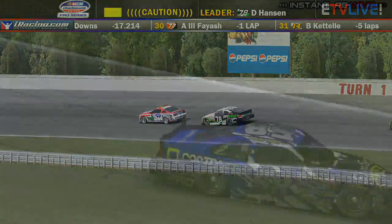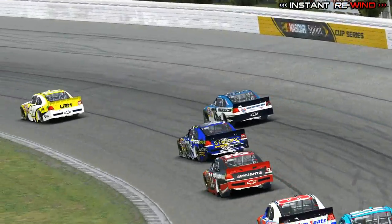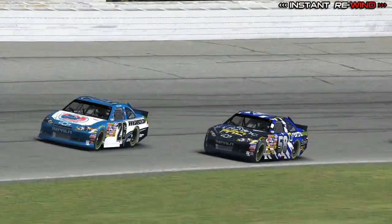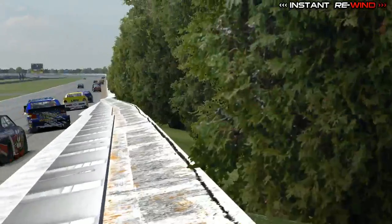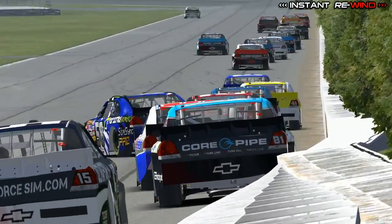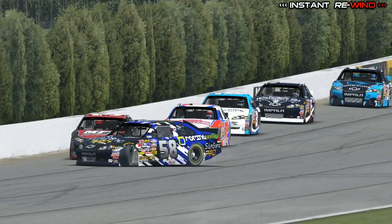Wow. I don't know if we're done yet. I'm going to have to hear confirmation. I'm going to try to talk to my teammate Danny on the radio and see what he's got to say. Yeah, it's going to be close. Nevertheless, the 58 is the one that brings out the caution flag.